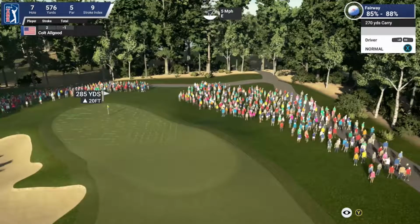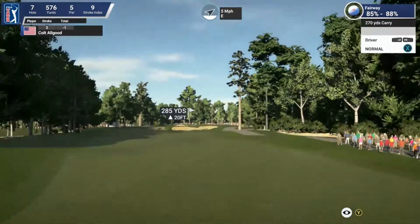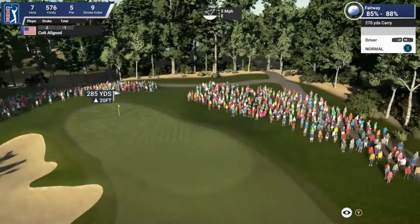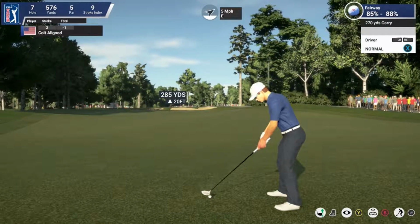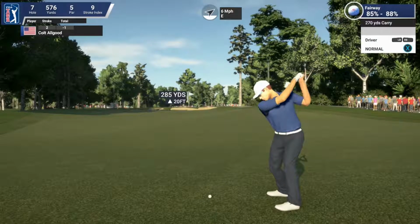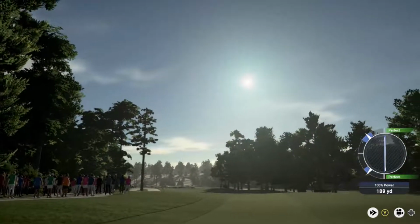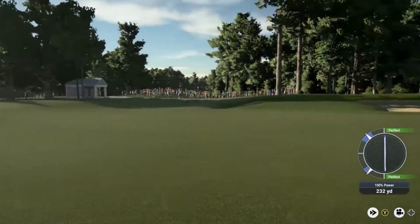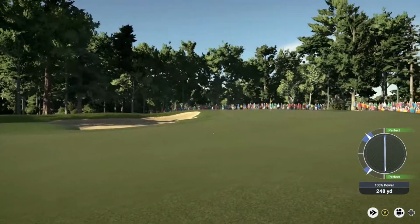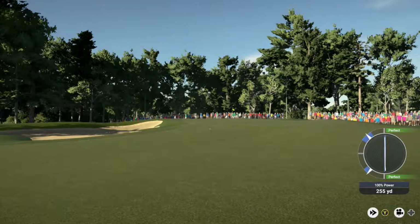285 in. Allgood, I think, going with driver here. Driver off the deck. I don't think he intends to get it onto the green, but maybe put himself in a good spot where he could have a nice little flop or chip or pitch to get the ball close. That's exactly what he has done. I think he'll like that.